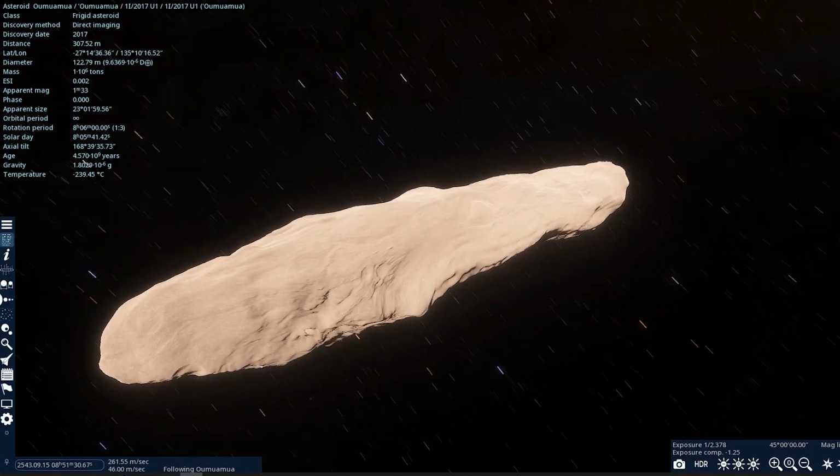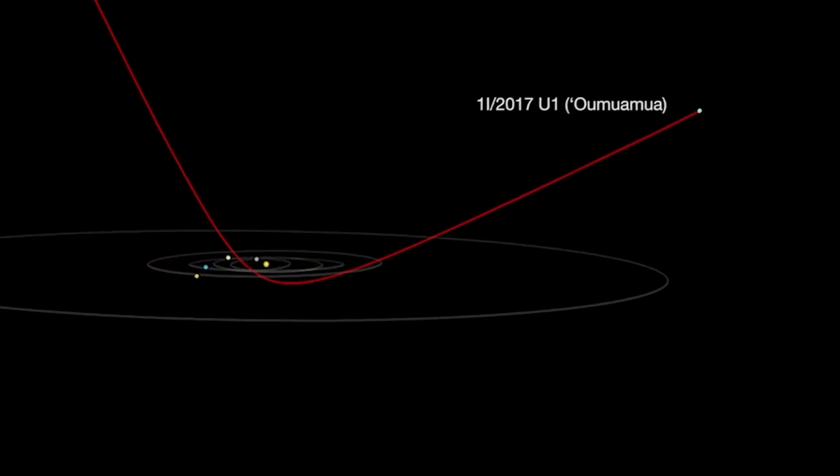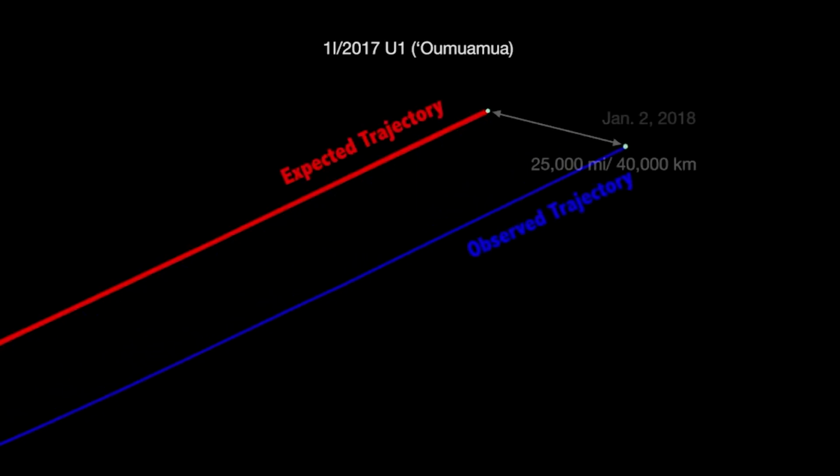Now, also, another strange detail about Oumuamua was how it decelerated as it left the sun. Comets do this too, but Oumuamua did so in a very strange way that could not be explained by gravity alone. So this stumped astrophysicists out there for a while.